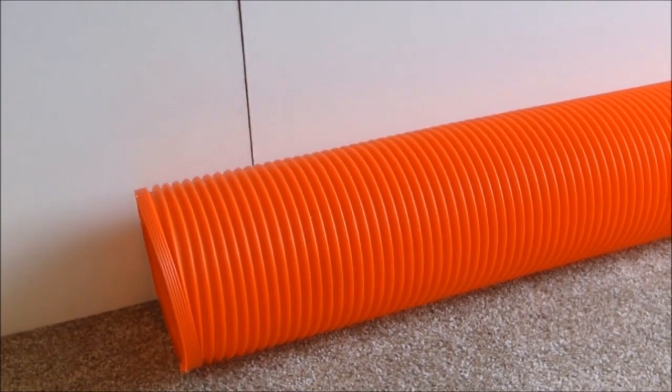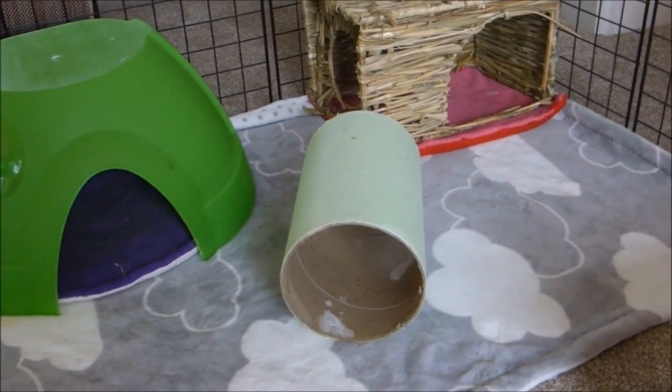Tunnels are really good for using with floor time. Over here they have a few more hideys and another tunnel. That's a little cosy area.